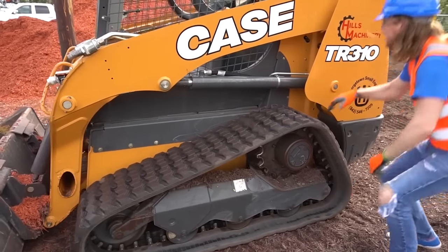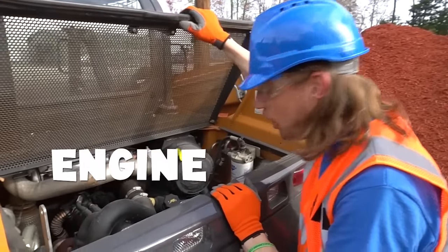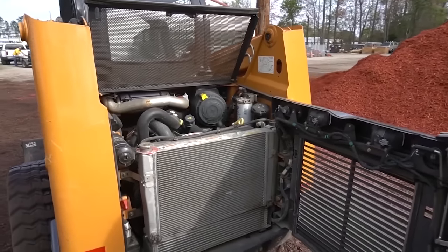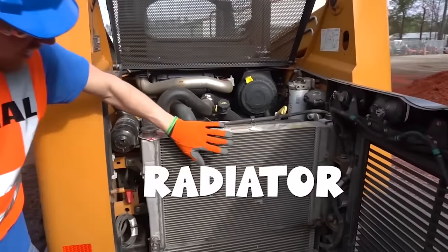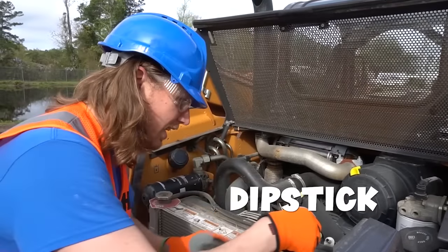That's really awesome, right? Oh, well, check this out, this is the engine. Oh, let's look inside. Yeah, check it out. Oh, this is really, really cool. There it is. Oh, check it out. How cool is this? This is how it works. You got the radiator. Oh, that's cool. And the oil goes in there. Oh, and there's the dipstick. There you go. Oh, yeah, that's cool, right?